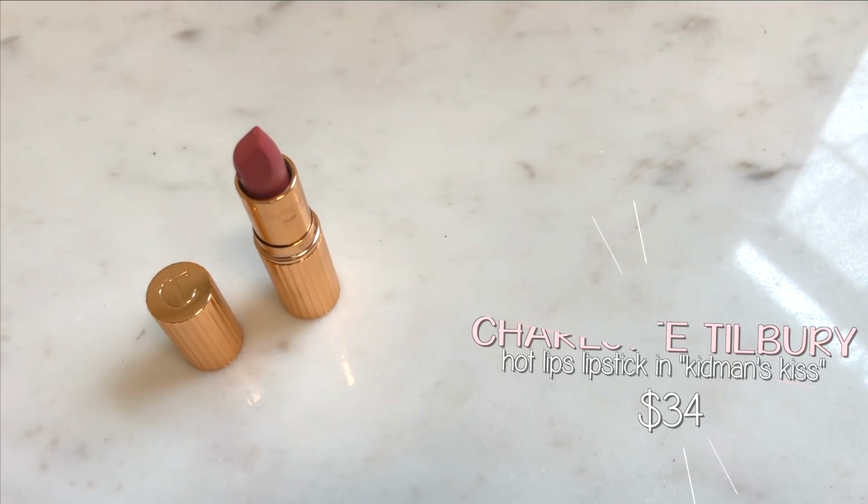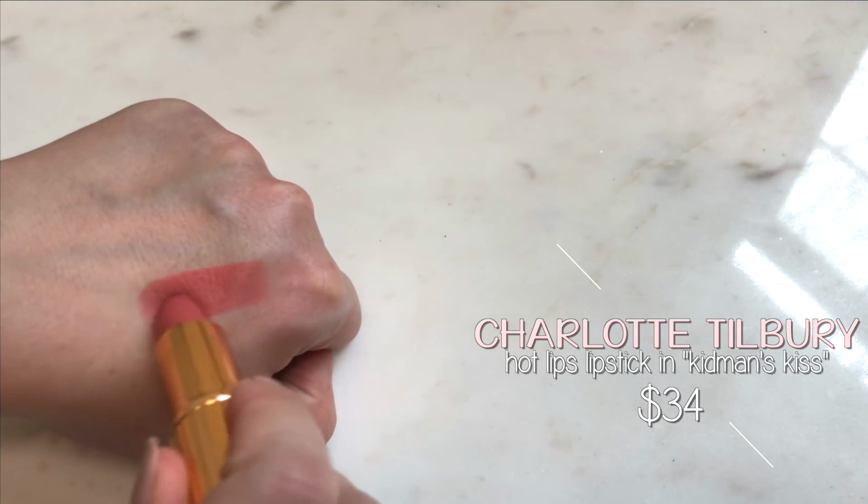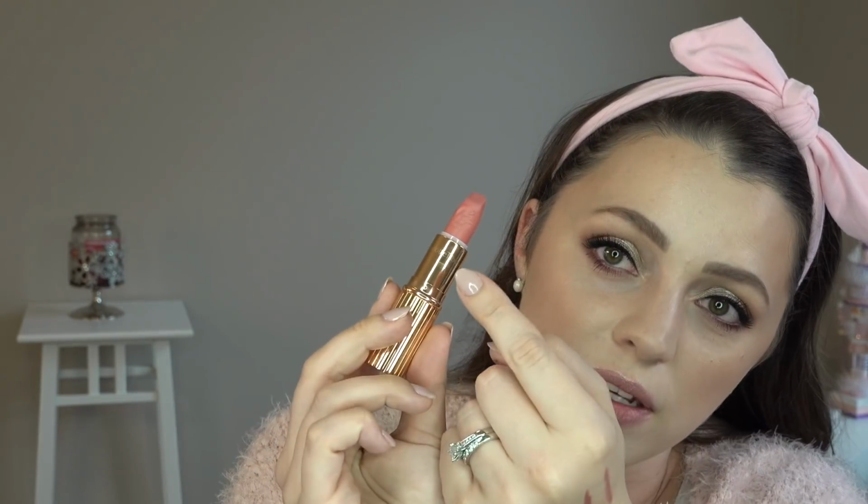I also have one of her lipsticks in Kidman's Kiss, which I thought would go really nicely with Super Size Me. It's actually pinker than I thought. I like it still, but it's pinker than I thought. These have this little kiss on the part right there, which I think is cute. And the packaging, of course, is so, so beautiful. These are really, really creamy, beautiful lipsticks, you guys. These are very nice lipsticks.